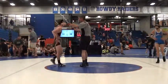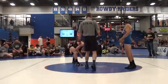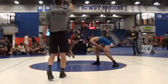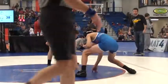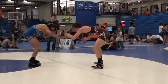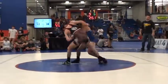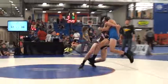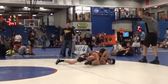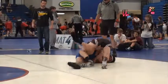We are here at 13. Will Patterson with two big headlocks for Ironclad. Bryson Neace hanging in there. Neace in the blue, Patterson in the red and black. Patterson looking for another. He hit the back and he hits it. Patterson looking for the fall here. Neace fighting.